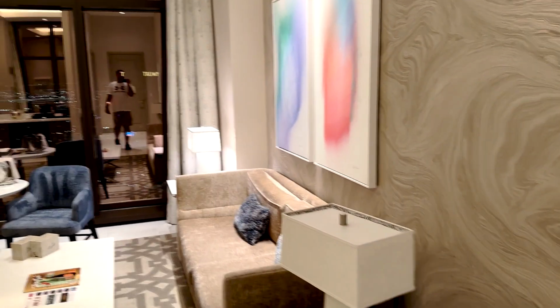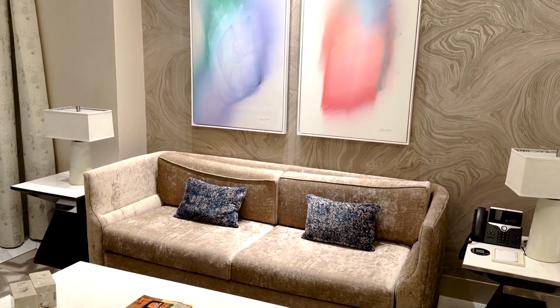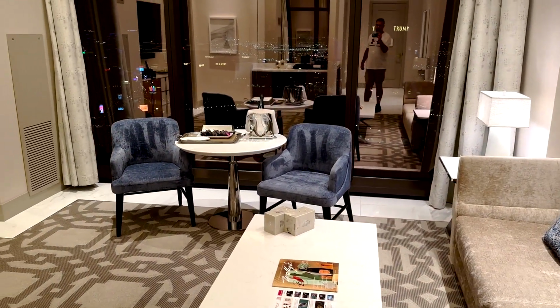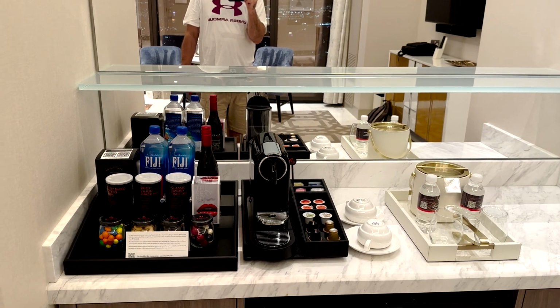And you first start off in the living room. So I have controls for the lights as well as the drapes and shears. I've got the artwork, I've got a couch, I've got some chairs, one of the TVs, and our little bar area.